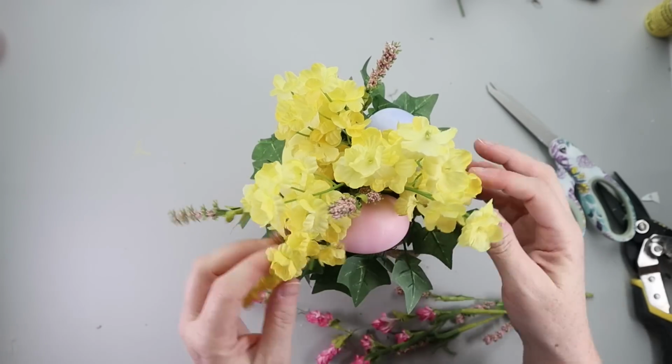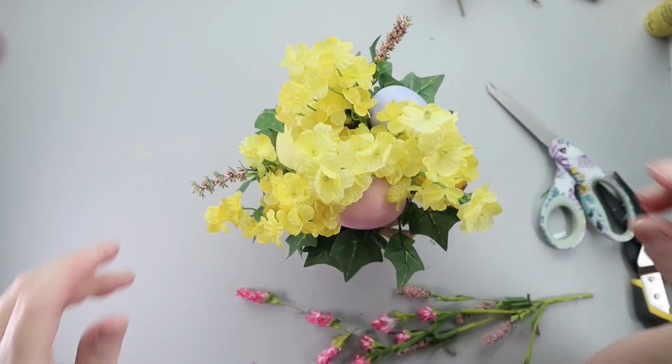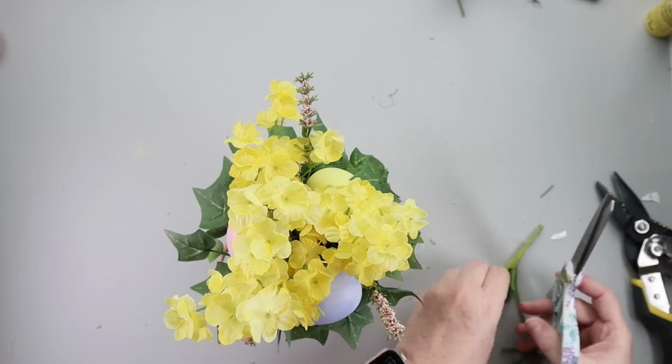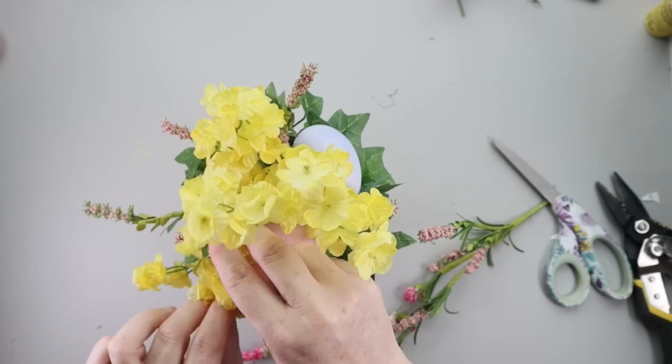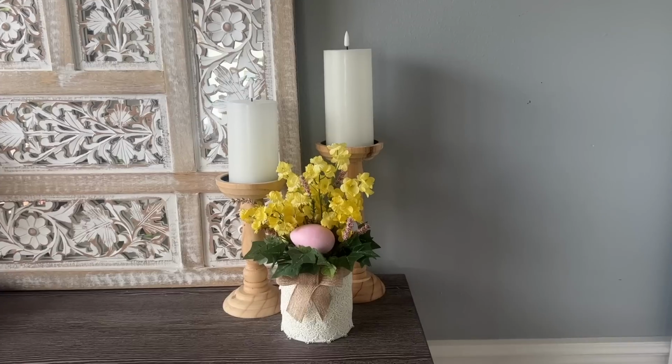Once that was done, I went back in and added some little pink flowers to the ivy to break up all the green at the bottom. I felt like it just needed a little color down there. And then this centerpiece is finished. Again, you know what I always say, you could add fairy lights if you wanted to, but I think it's a great little spring centerpiece.